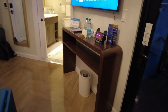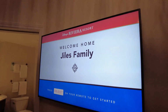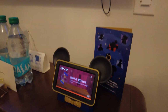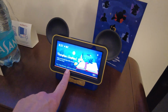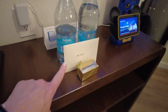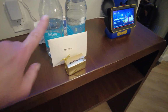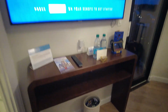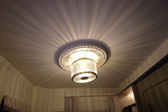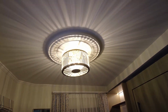And then over here, we've got your flat screen TV. I love the way that Disney has welcomed my family here. Hello, Jaws family. And then we've got our Hey Disney device here if you want to use that. And then they always love to welcome us with a little treat. So we've got a note from the Riviera manager, we've got some chocolates and some water, which is nice. We're gonna watch the Olympics in just a few minutes. And then up here, check out the lighting. This is just so gorgeous. I love all the features here in the Riviera.